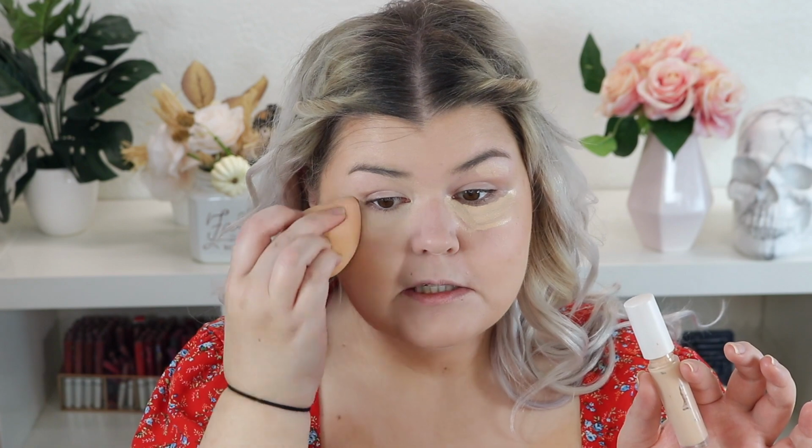I use this concealer all the time. I can already tell you I love this one. I prefer it over the original camo concealer personally. I just like a more hydrated under eye.